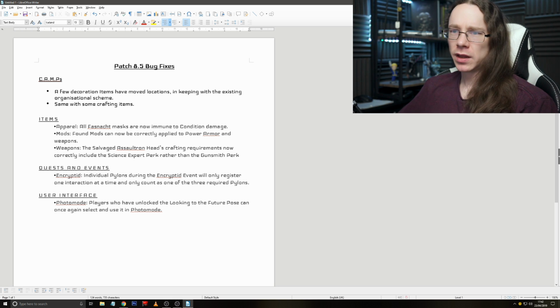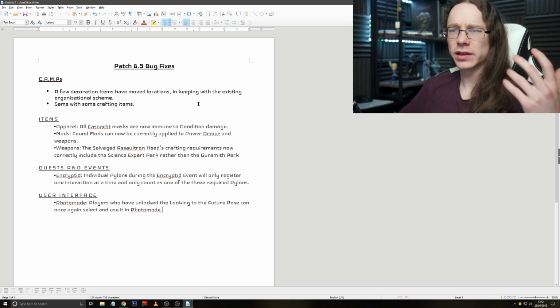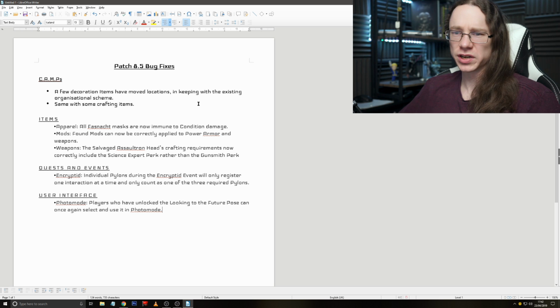So, a couple of things on camps. There's a few bits and pieces there, but the big ones that I want to focus on are that a few decoration items have been moved around in the menu. They're shifted from sort of lights, I believe, over to wall hanging and things like that. Just to keep it consistent with the current organisational scheme of the menus. I know that has its issues, then again, any system probably will. But yeah, things should be at least logical within the realms of the current setup of the system, so it should make things easy to find anyway.